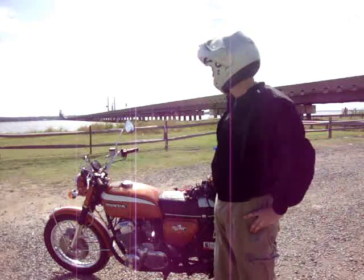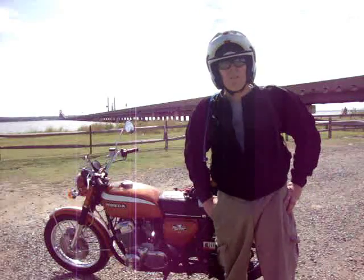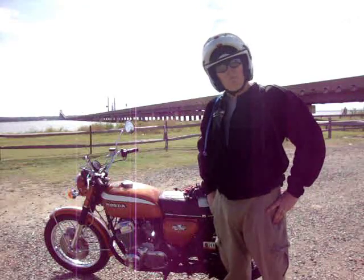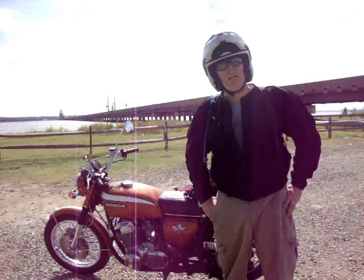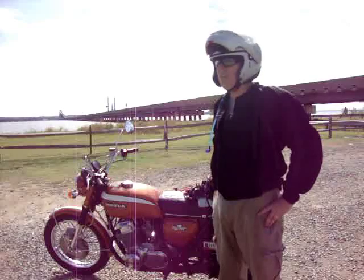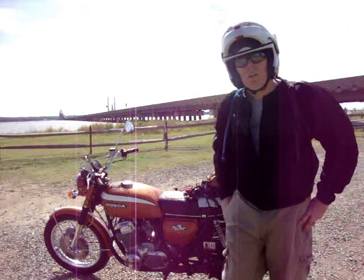Meanwhile, I'll just enjoy this beautiful view of the river behind me and the nice peace and quiet that a weekday usually brings. Bike's running wonderful. We're about 46 miles into the ride now, and couldn't ask for a better day. So we'll keep updating as we move along.